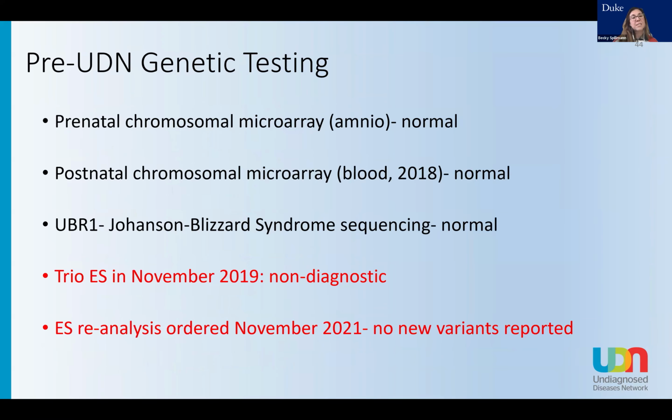Some of his pre-UDN testing included prenatal microarray as well as postnatal microarray. Due to the phenotypic overlap with Johanson-Blizzard syndrome, they had direct targeted testing for the UBR1 gene, which was normal. He underwent trio exome sequencing in November of 2019, as well as exome reanalysis in November of 2021, with no new variants reported.